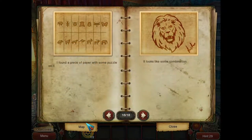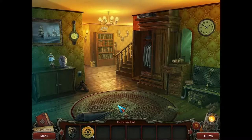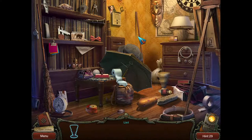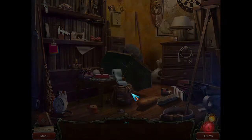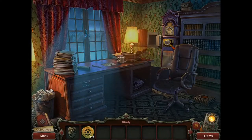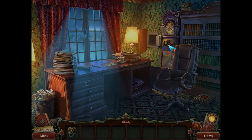Lion's head. All the way over there. But where? Honk, I heard you. We found another cog, even though I didn't pick it up, I guess. Alright. So let's see if we can still do this in this episode. We might have.